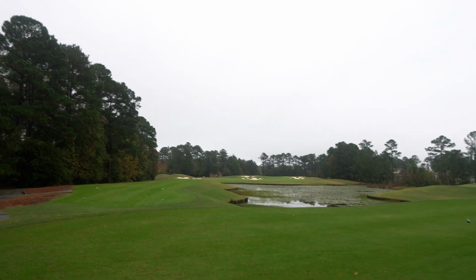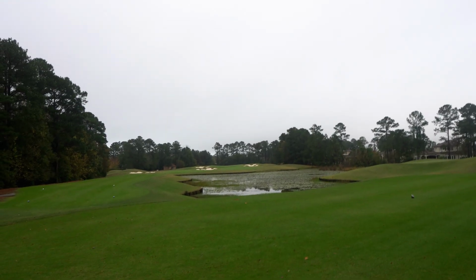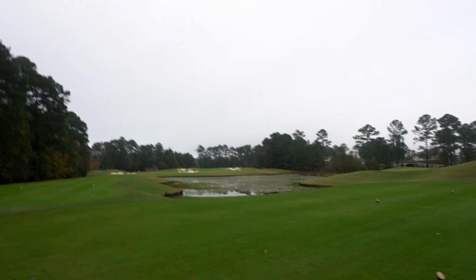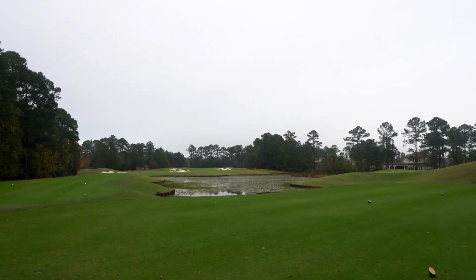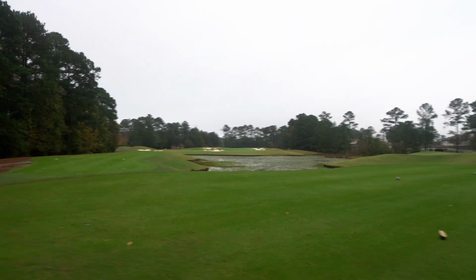So if we hit a great drive, we could be able to clear it and leave us about 80 yards in. Otherwise, we could take 4 iron and play about a 200-yard shot and give us about 140 yards in. So I'm not sure what I want to do yet. You'll find out based on the club that I've got in my hand when we tee off here.